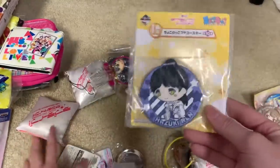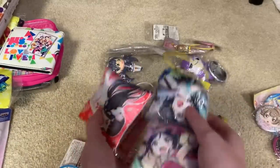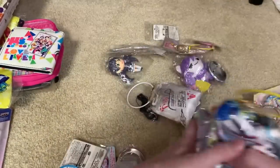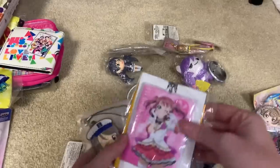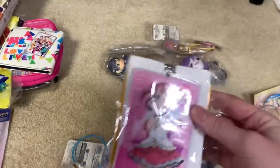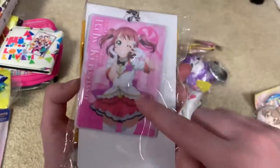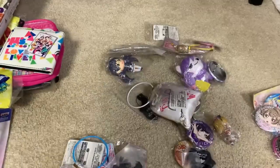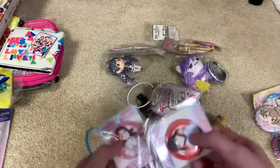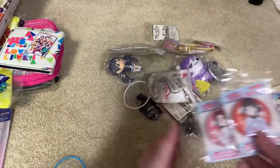There's another Liella merch, which I love. I just don't like these little pillow things. They're cute, but I don't need 100 of them like I always end up with. Then we have a little Ruby cleaner strap. I hate these things. They're supposed to be for cleaning your phone screen. They usually have stuff on them, but these ones don't, so I don't even know what the purpose of these are. I don't like them. And then we have these buttons. These are for the movie. These are super common. I always end up with them.